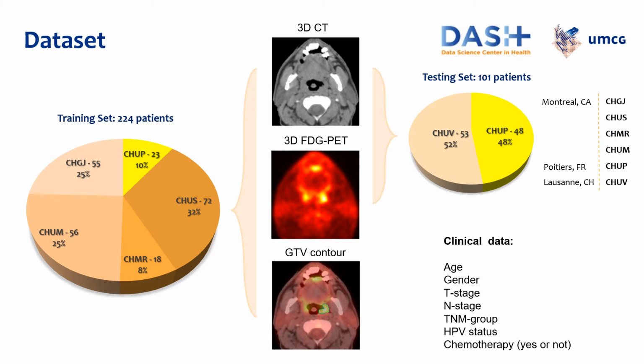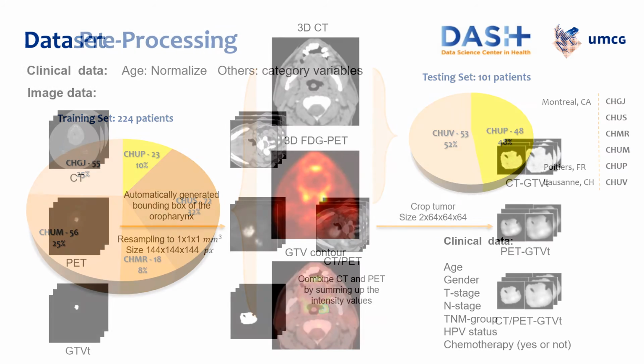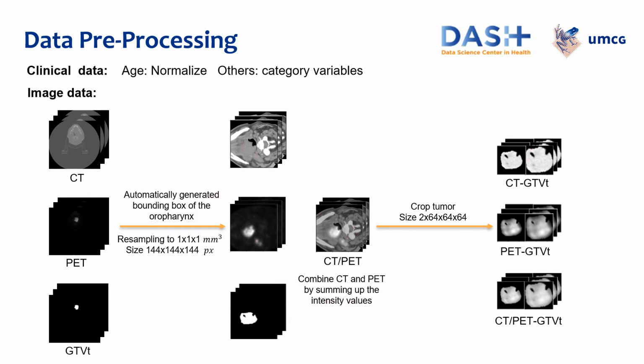The age, gender, T-stage, N-stage, TNM group, and HPV status are the available clinical data for each patient in both training and testing sites. To use clinical data as potential predictors for PFS, we normalize the age by dividing it by 100 and use other clinical data as categorical variables.